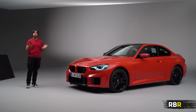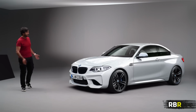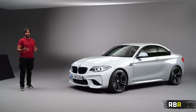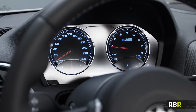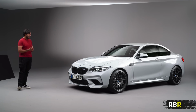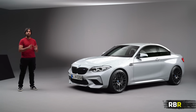How is it going to do it? When we go back and look at our original 2 Series, the F22 generation, this was very much based on the 1 Series. And it was made very obvious by the interior, the trim and the technology available in it. Even in the M2, the trim was very basic. It took the LCI to really bring in engine and other tech hardware and driveline hardware to bring up the competition a little bit, but still very much 2 Series based, even in the best iteration.